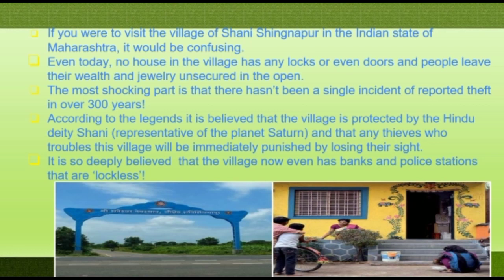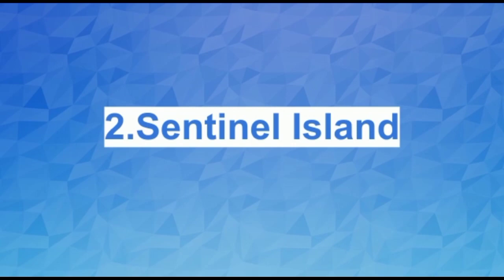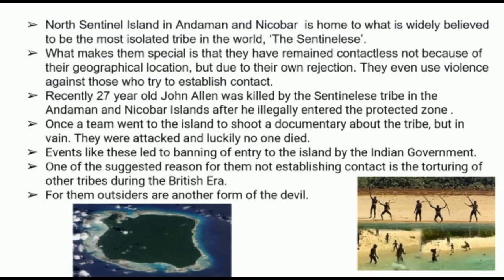over 300 years. According to the legends, it is believed that the village is protected by the Hindu deity Shani, representative of the planet Saturn, and that any thief who troubles this village will be immediately punished by losing their sight. They so deeply believe that the village now even has banks and police stations that are lockless. Coming up next, Sentinel Island.